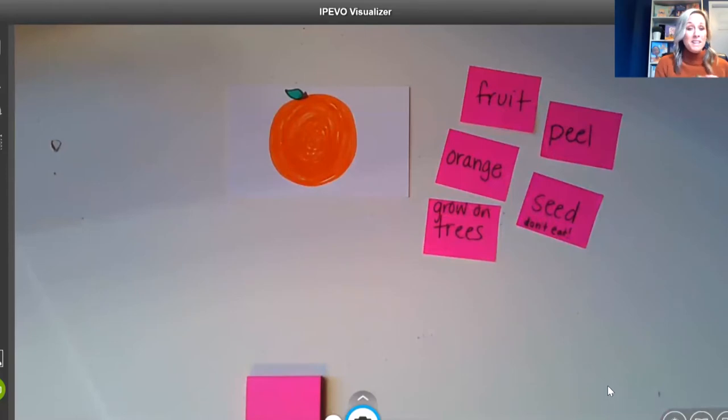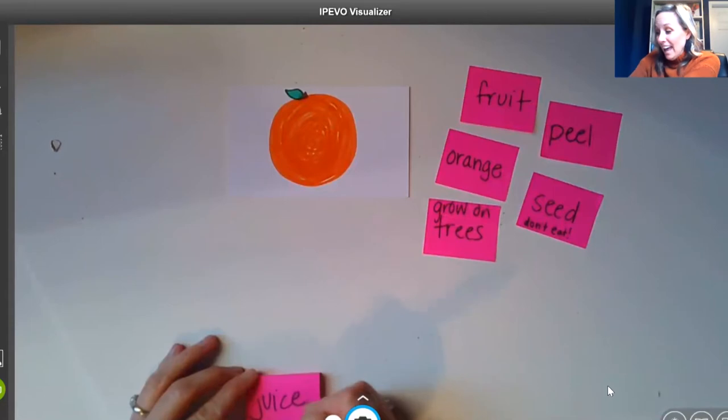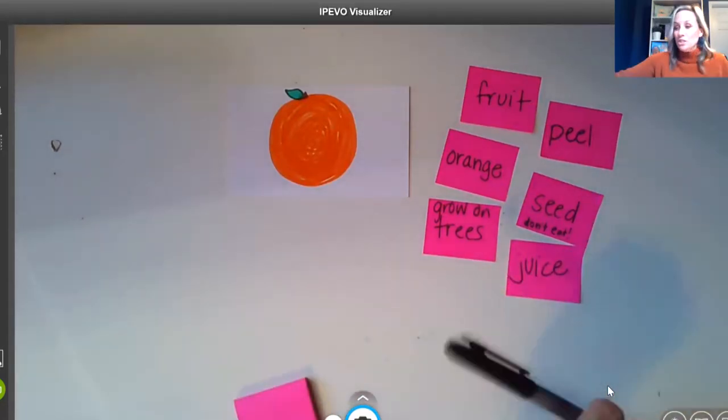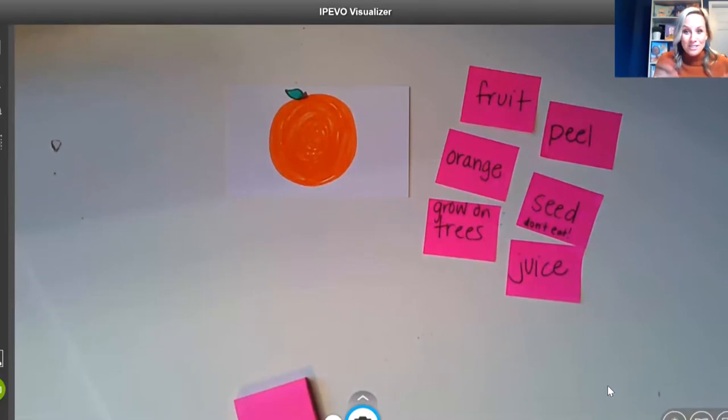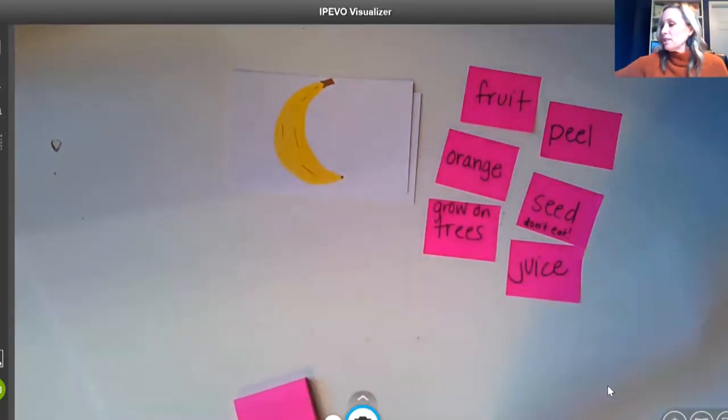It's a fruit, you have to peel it, they're orange, they have seeds that you're really not supposed to eat, they grow on trees, they're really juicy, yeah. You can actually even make juice out of it. So you can juice them and make another treat, orange juice, out of them. Perfect. Okay, now I'm going to show you another picture and I want you to tell me all about this picture, okay? And I'm going to cover these up so you're not distracted.